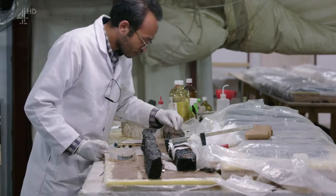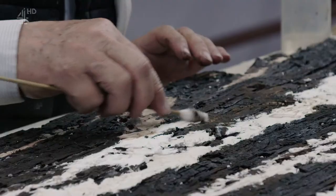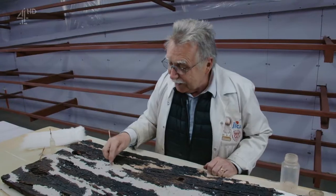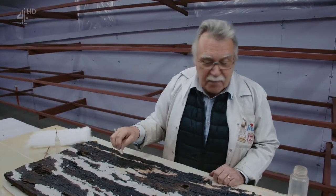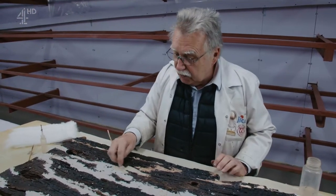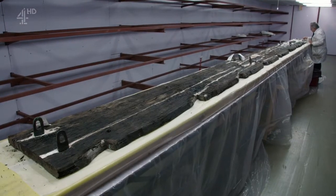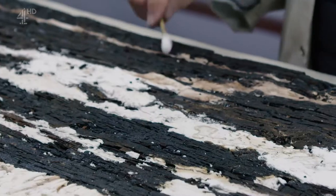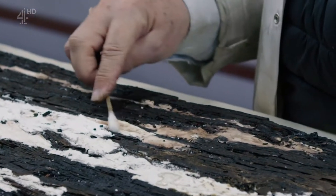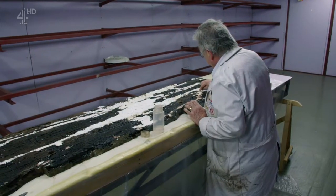But time has taken its toll on the wood, and reassembling it is a challenge. This plank represents one of the larger planks that we've worked on so far. There will be bigger ones, I'm sure, but this one is about 8.5 meters long, presumably one of the deck planks near the edge of the boat. If I can make this plank strong and stable, then we can learn a lot from the material, from the boat itself. It's like a giant but very fragile jigsaw puzzle.